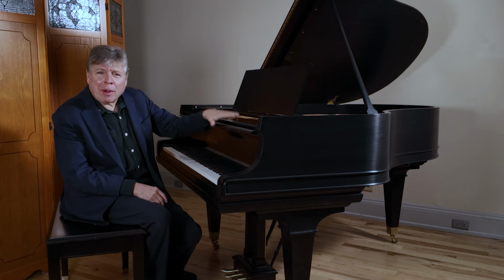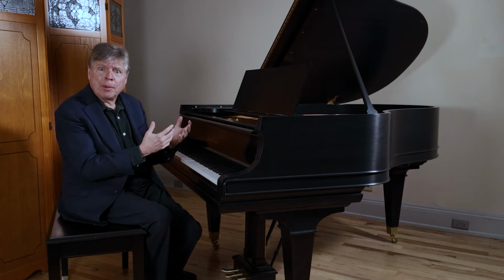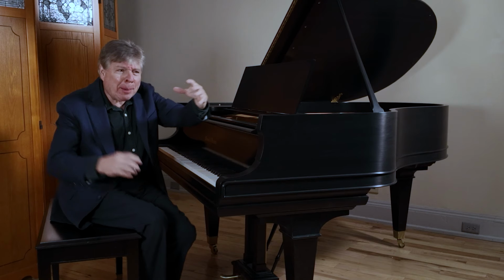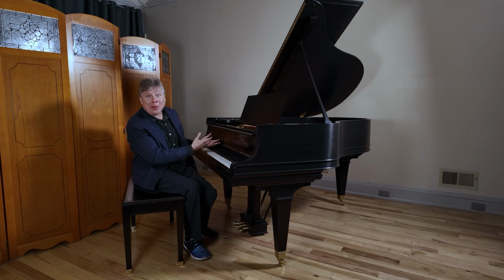There are many reasons why Mason and Hamlins could have this kind of a sound for this size piano. One of them is the wide tail, which allows for a larger soundboard area than you get on other pianos of the same length. Just like bigger speakers have a richer, bigger, fuller bass, so it is with a bigger soundboard.